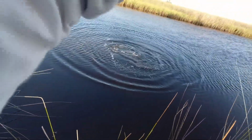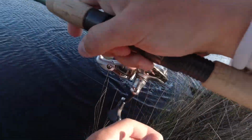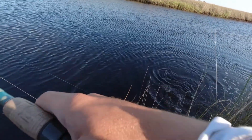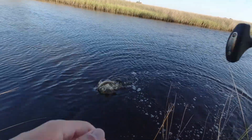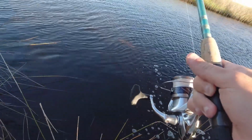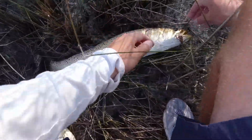Nice red. Or maybe it's a trout, I can't really tell. And it looks like a big trout. Real big trout. Now look at the size of that thing. Haven't really been even able to move it yet. Yeah, that's a huge trout. That thing's huge. Beautiful fish. Hit the Slayer INC lure.